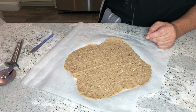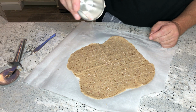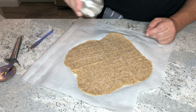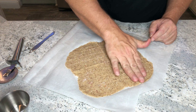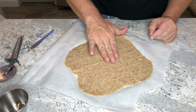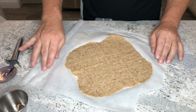Because then you get a nice little salty crunch when you're munching on them. Okay, once you've done that, I don't think I'm going to use all of this. Just give it a gentle pat to put that salt into that. Okay, I'm going to go and get the oven on and ready and throw this in, and I'll be back in a little bit.